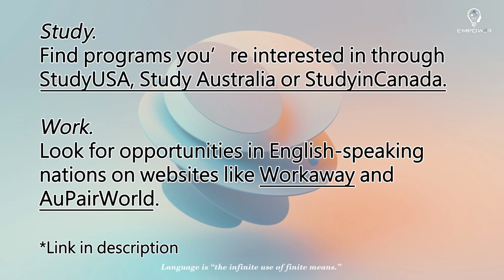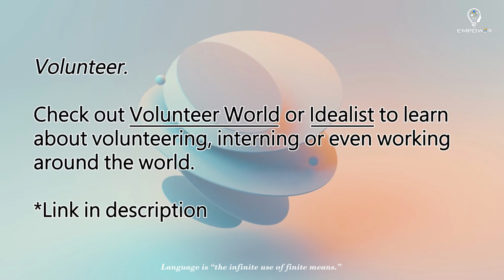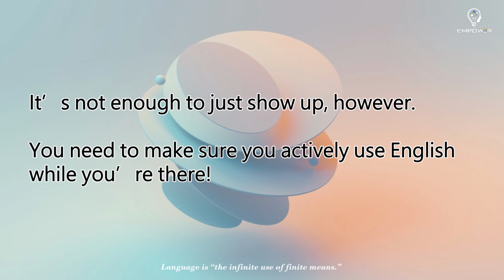Study. Find programs you're interested in through StudyUSA, Study Australia, or StudyinCanada. Work. Look for opportunities in English-speaking nations on websites like Workaway and Au Pair World. Volunteer. Check out Volunteer World or Idealist to learn about volunteering, interning, or even working around the world. It's not enough to just show up, however. You need to make sure you actively use English while you're there.